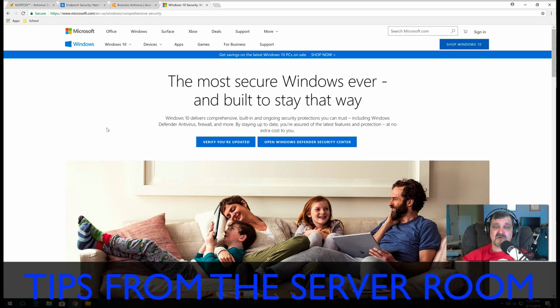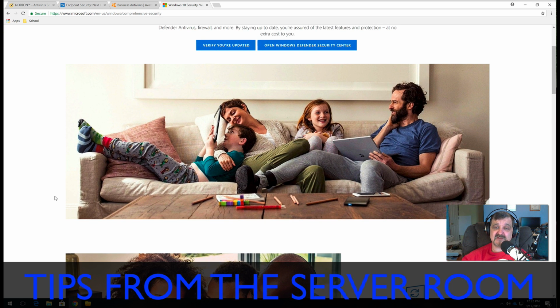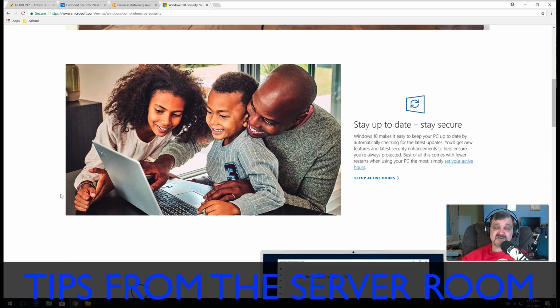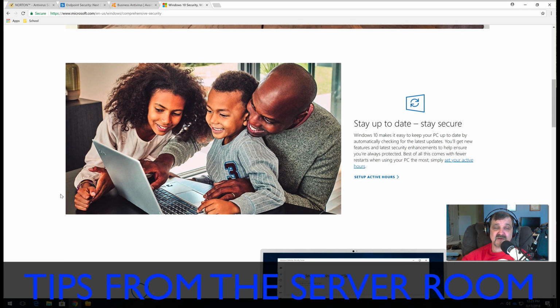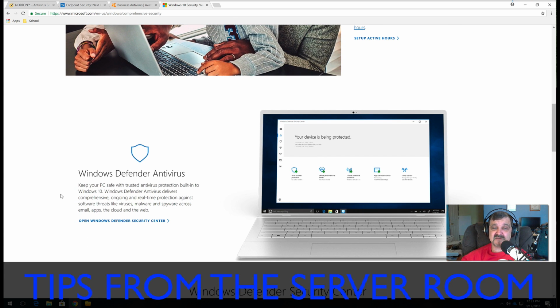So again, it works well. Like I said, it's free because it comes with Windows 10. Their website is really cool for Windows Defender because it has the family laying on the couch all together. It looks like Dad's using a Microsoft Surface. The boy's using some kind of tablet. Can't tell what it is. Everybody's happy. Everybody's cheerful. They're using some kind of Windows laptop. They're all happy and cheerful because their device is so well protected. So there you have it.